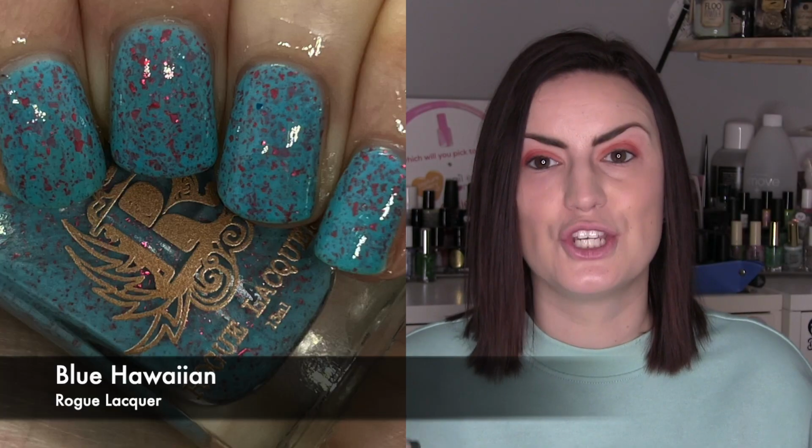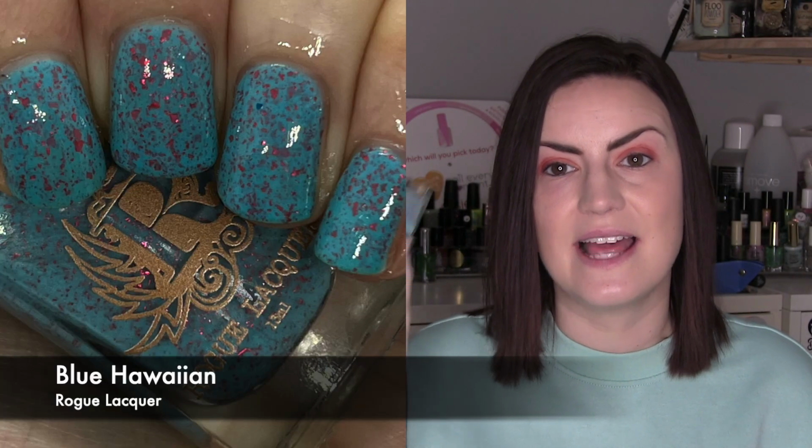It is this light blue base, and then there is tiny red in there. Love red and blue together. I think it's a lovely contrasting colour. From far away your nails are probably still just going to look overall blue, but up close the little specks of red made me so happy. Really nice and opaque in 2 coats. That is Blue Hawaiian, and that's our first Rogue.